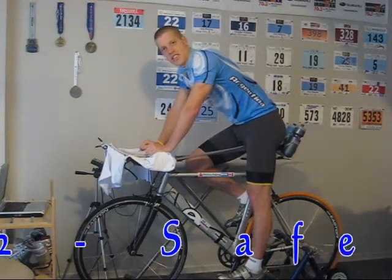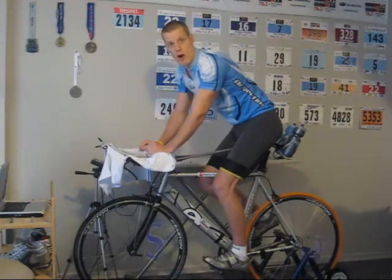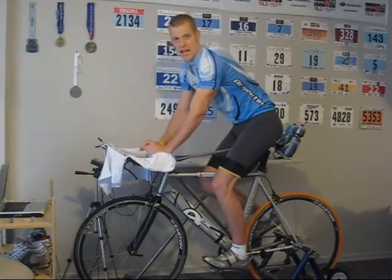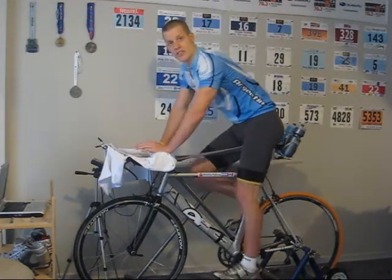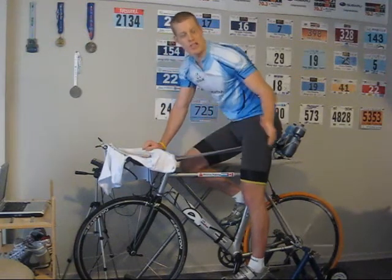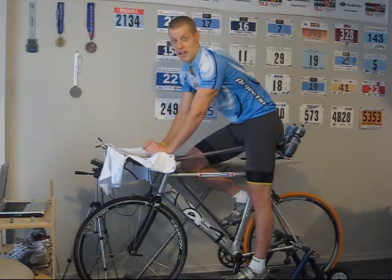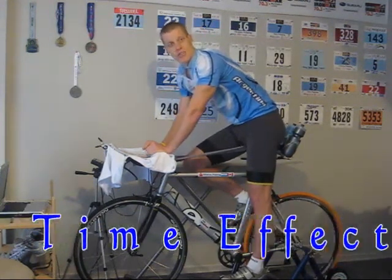Reason number two is safety. Riding indoors is extremely safe. Obviously, you don't have to worry about cars. You don't have to worry about hazards on the road, potholes, thumbtacks, gravel on a turn. You don't have to worry about weather. So as far as external variables go, there's almost none. You might occasionally get a pop tire or something like that. The power might go out, but outside of that, you're very safe. So that's fantastic.